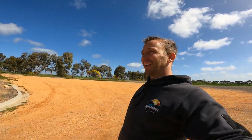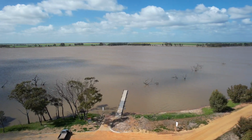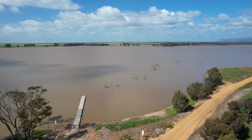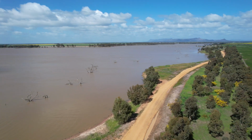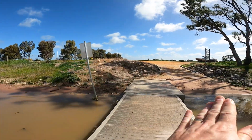Alrighty, don't mind the wind, it is a bit blowy out here. Alright, so we're at Taylor's Lake and we're on the west side. So we do have a nice, big, beautiful boat ramp and a pontoon. Wouldn't recommend fishing from the pontoon, but if you are here, just head south slightly. So here's the main entrance, here's the boat ramp.